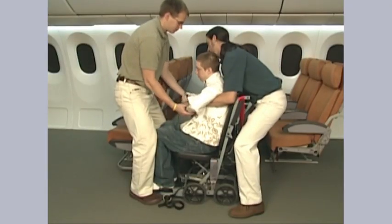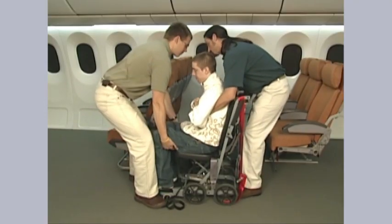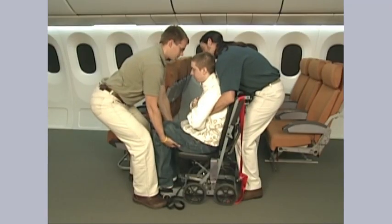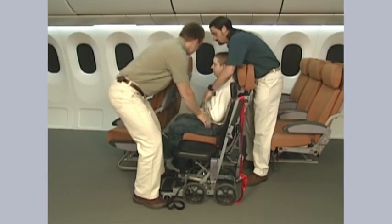Although it is difficult for either transfer assistant to perform transfers in the confined space of the aircraft cabin using perfect body mechanics, having knowledge of common errors may reduce the chances of injury. Knowing what to watch out for should make you more careful when it comes to transfer assists.